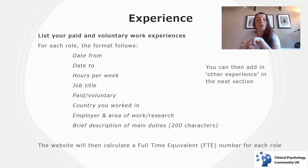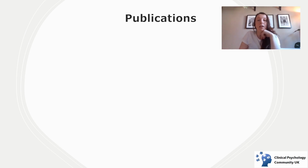You can also add in other experience in the next section. So things like when you've worked in a shop or retail, hospitality, any other work that you've done that doesn't have clinical relevance. So the publications section then.